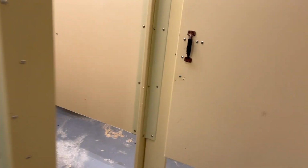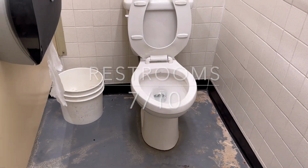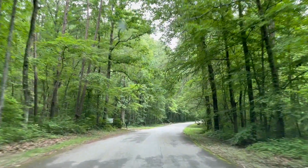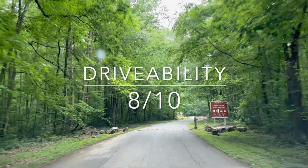Up next is restrooms, and they were a little outdated but perfectly serviceable, and I'm going to give it a 7 out of 10. Next is drivability, and this was a little hard for me to judge just because it was so stretched out, but I guess that means it's pretty easy to get to, even though it's a little out in the middle of nowhere. So I'm going to give drivability an 8 out of 10.